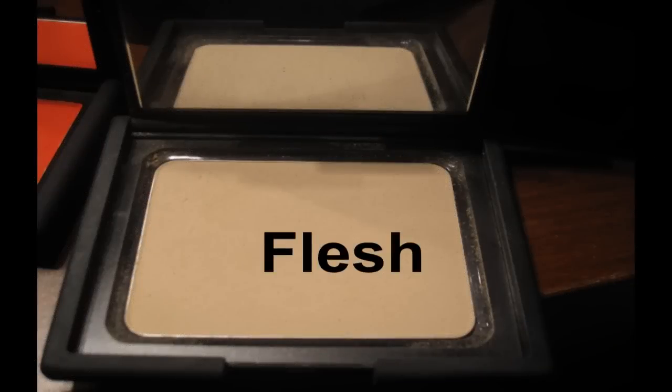This is the shimmer, where this one is a matte shadow. The Exhibit A is just matte. The other product that I've been using from NARS is called Flesh. But this I use as a highlight, like under my eyes and down the bridge of my nose and on my chin. It's not really designed for that, I don't think. I think it's just a regular face powder, but it works perfectly as a highlighter. Those are the products that I like the most from NARS.